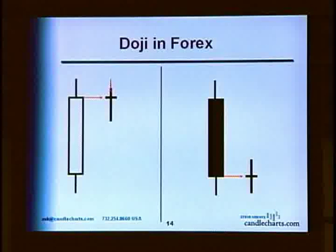With the doji in Forex, the difference is that there's no gaps. Would it be better to see, as in scenario 1 and 2, where the second one had made a new high also? Okay, the question is, although with the doji the opening and closing are going to be here, if during the session, whether it's a daily chart or an intraday chart, it pierces the high. Is that the question? Yes.